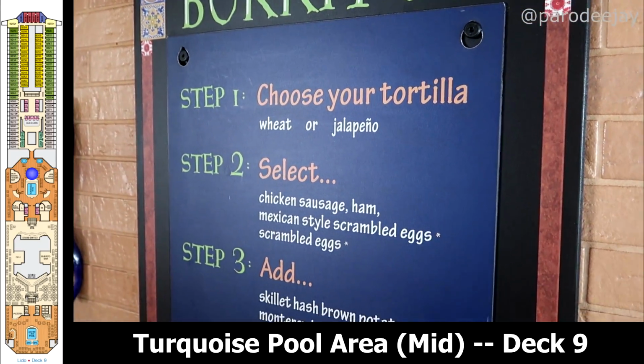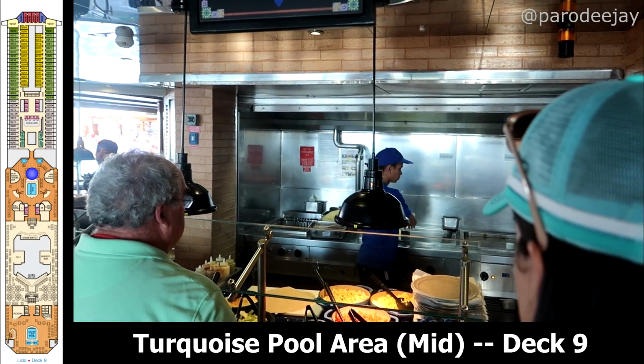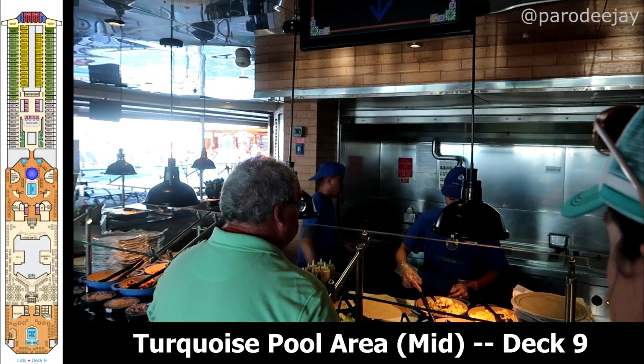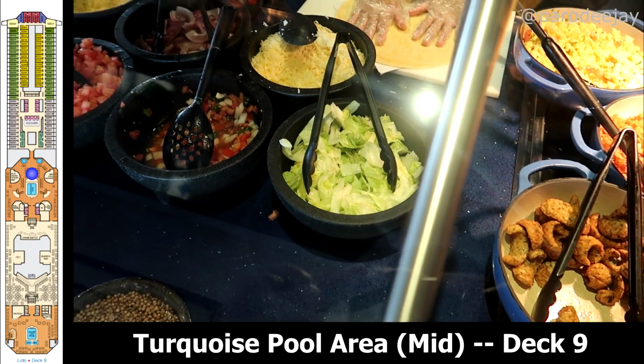Blue Iguana Cantina is one of your free options. They have breakfast burritos, lunch burritos, taco salads, empanadas, all sorts of fantastic stuff we find at the Blue Iguana. One of our favorite free spots to eat.